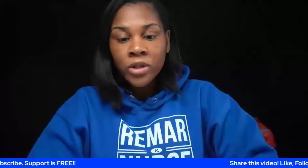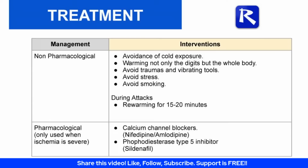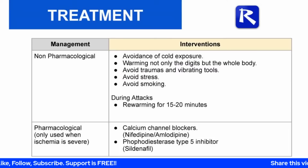And so here, when we're talking about Raynaud's disease, the non-pharmacological, the no medicine way that we are going to treat this is, of course, avoiding the triggers. So avoiding cold, warming the entire body. Okay, but not just the fingers. It's wrong to just think you just need to warm up the hands. You need to warm up the entire body as a whole. It's a great teaching point. Avoiding traumas, vibrating tools, avoiding stress, avoiding smoking. And during the attacks, warming the body up for 15 to 20 minutes.